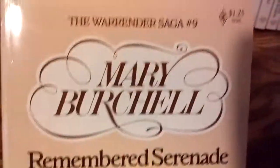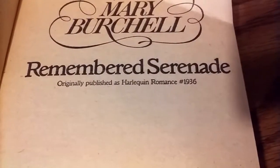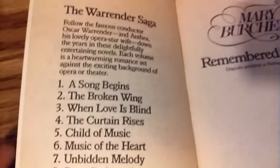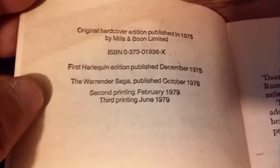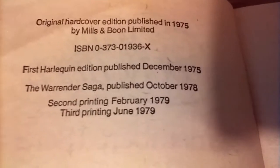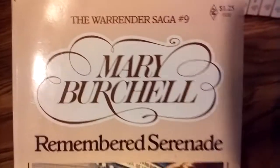Now, also got at the thrift store the Warenda Saga number 9 by Mary Burchell, Remembered Serenade. Now, this was actually originally a Harlequin romance novel, originally published as Harlequin Romance number 1936. These books were all published originally as Harlequin romances in the 1960s and 70s. It has a bit of a bent corner there. This is originally from 1975, was the Harlequin Romance edition. And then they reprinted them as the Warenda Saga in the late 70s.